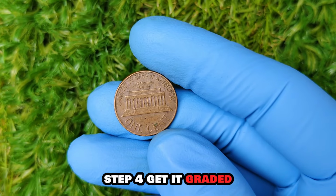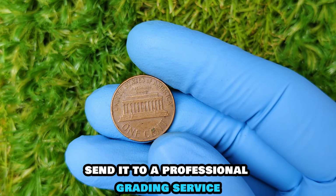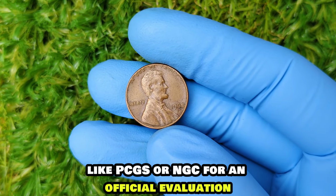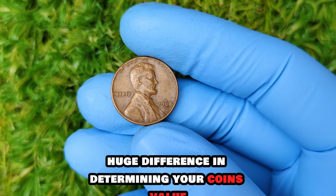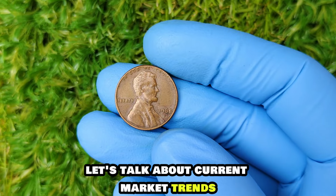Step 4. Get it graded. If your coin looks promising, send it to a professional grading service like PCGS or NGC for an official evaluation. Grading can make a huge difference in determining your coin's value. Let's talk about current market trends.